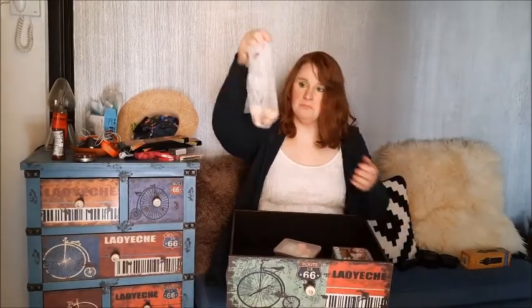Seashells. And then the last two things in here is chalk, you know, to draw on the street. My nephews like to do it with me, so I usually have a big piece of chalk.